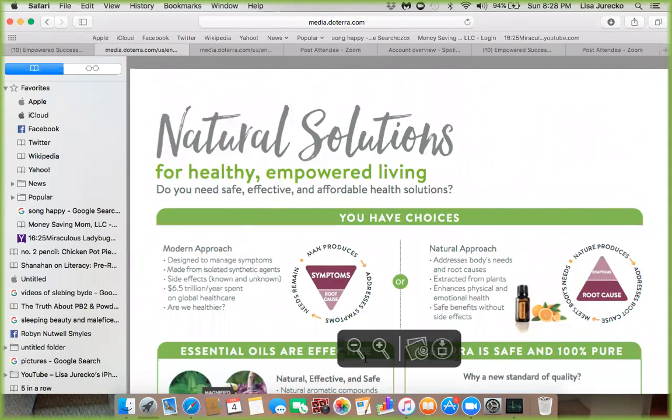And so tonight my goal is to just share with you a little bit about doTERRA and about their company and how they're different than other companies out there, a little bit about what essential oils are, and the different ways to use them. And at the end, if you are wanting to start to make the switch into natural solutions, I'll share with you how to get the oils.